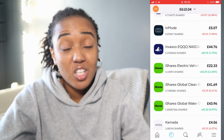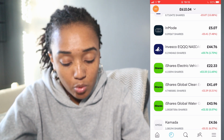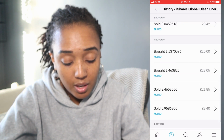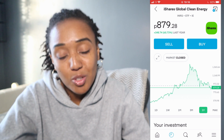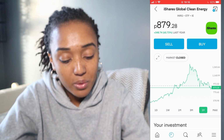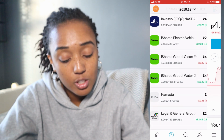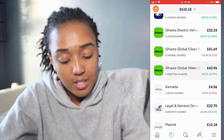iShares Global Clean Energy, this is the very first time that I've ever seen it in the red since I bought it. I first bought it in October. But if you look at it over a year, you can see it's still doing a lot better than it was a year ago. So sometimes it helps to just zoom out a little bit instead of looking so close in. iShares Global Water is up as well by £2.32, which is great. I want to trickle a bit more money into this over time.